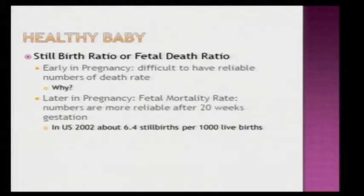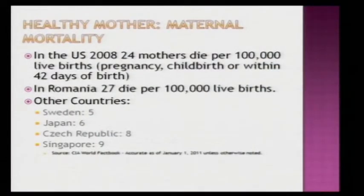And usually these ratios are given per something, per 1,000 live births, or in the case of maternal mortality, per 100,000 births. I couldn't find more information about Romania. You may have that information. Early in pregnancy, we really don't have very good information in any country. But for maternal mortality, we do have pretty good information. And these are 2008 statistics: 24 mothers per 100,000 live births. And this definition is live births during pregnancy.